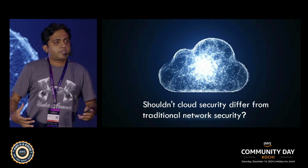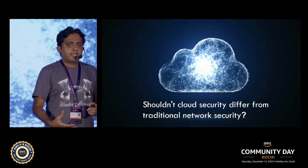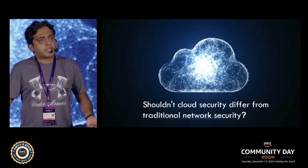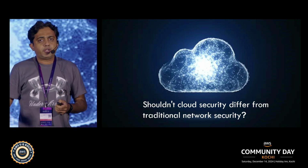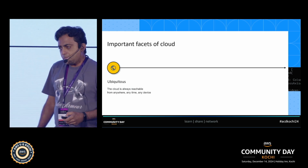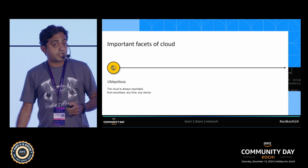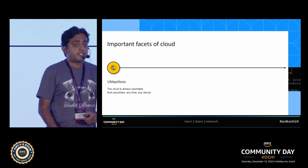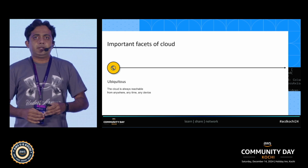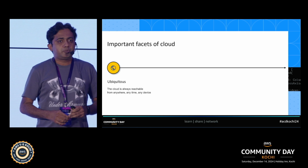We cannot have the same set of controls, ACLs, or network rules for these workloads, because the workloads have evolved. So your security mindset should also be a little different. But to understand that, you need to understand the important facets of the cloud, because cloud is everywhere. Gone are the days when I joined the industry, I started my career in Infosys, we used to have internet access from 5 p.m. to 6 p.m.